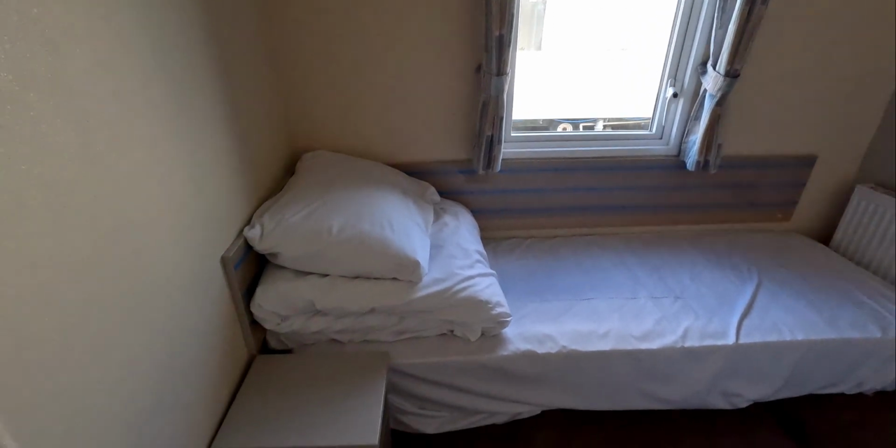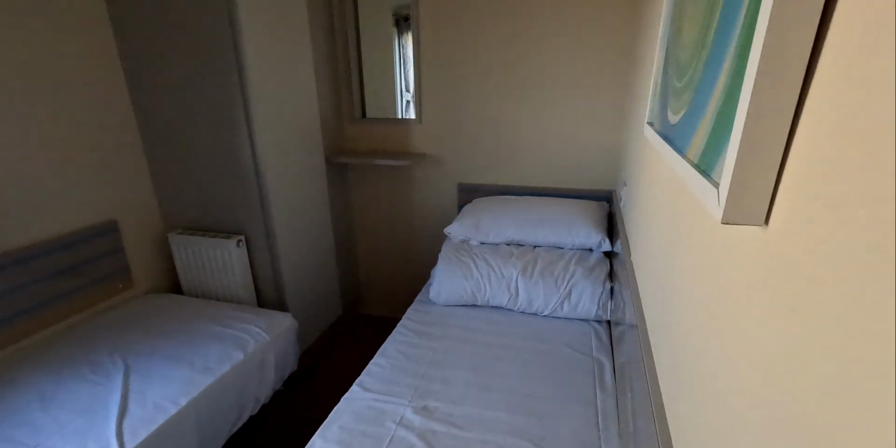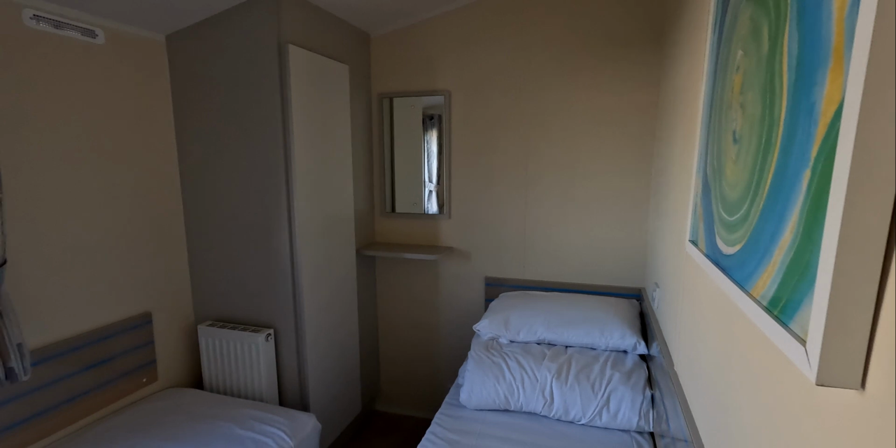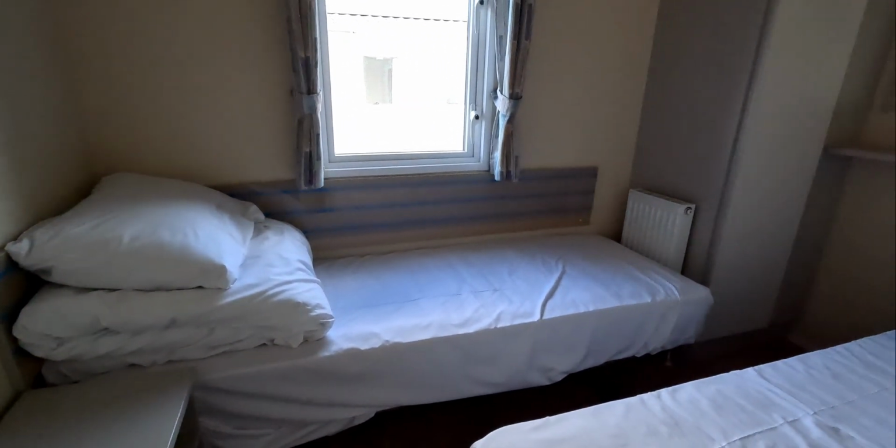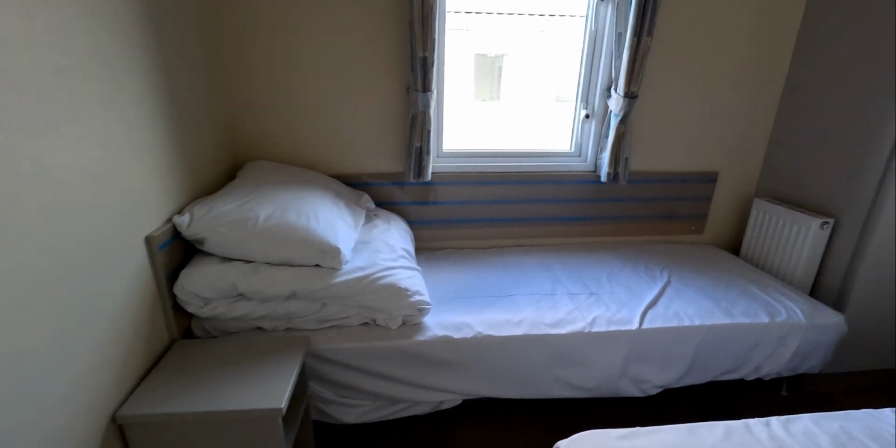Oh, what's this? Big storage wardrobe, coat hangers and that, coat hooks. So, first room got twin beds in it, little wardrobe and a small radiator as well. Bedside table at one of the beds.